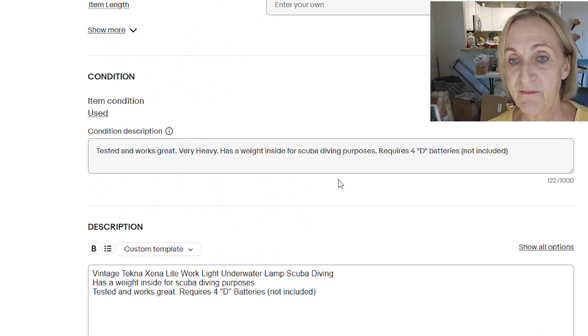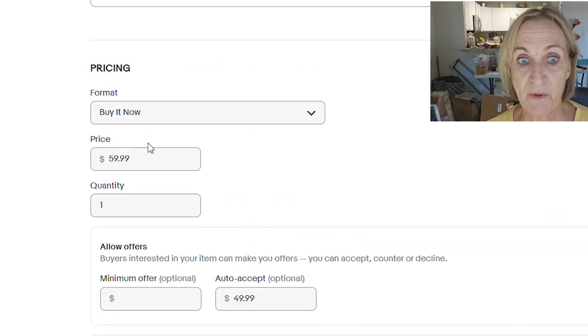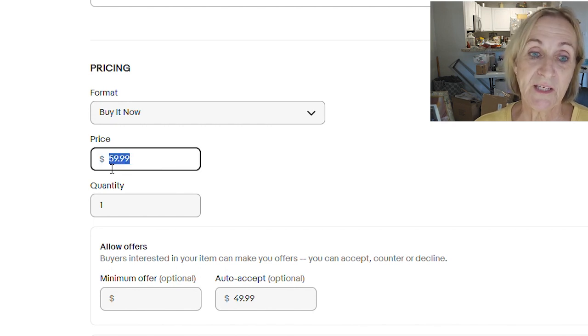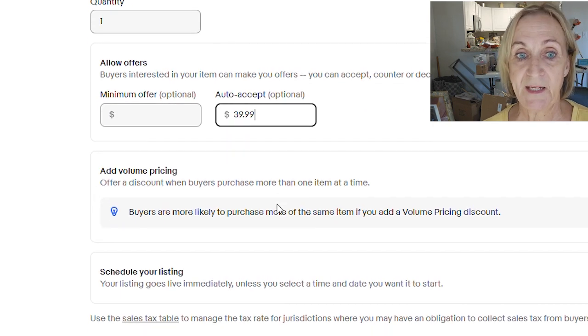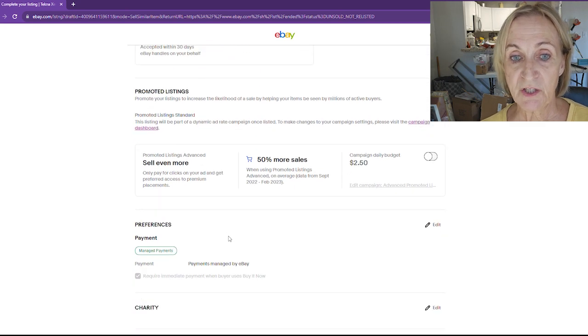Tesla works great, very heavy, has a weight inside for scuba diving purposes, requires 4D batteries. I don't want to pay to ship those. So I'm going to change this price. Now, when I have people help me do this, I tell them to go in and reduce the price by 10%. I kind of do it a little differently. So this one I'm going, okay, I haven't even gotten an offer for at least $49.99. So let's do $49.99 with an auto accept of $39.99. So there, we're done with that. Shipping looks good, everything looks good.